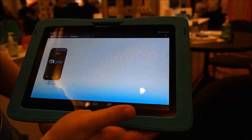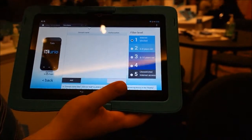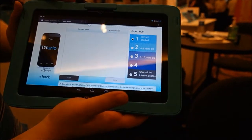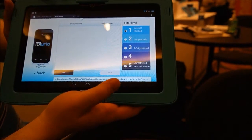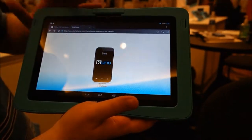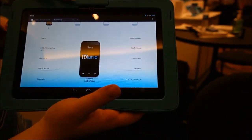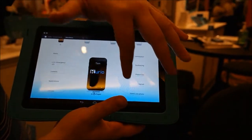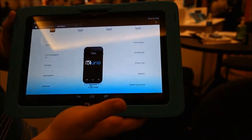And I can control the internet filter on here, so I can either block the whole internet, or I can do it by age filters, and when this actually comes out, it's going to be even more detailed with some advanced options that Kurio has, which are going to really allow parents who want to decide what type of content their kids can and cannot see on the web. Finally, I can track a lost phone and see if it's stolen. So there's just a lot of detail there.